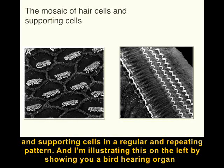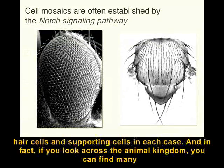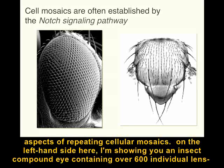And I'm illustrating this on the left by showing you a bird hearing organ, and on the right by showing you a mammalian hearing organ. And I hope you can appreciate that there is a repeating and very fine-grained mosaic of hair cells and supporting cells in each case. And in fact, if you look across the animal kingdom, you can find many aspects of repeating cellular mosaics.